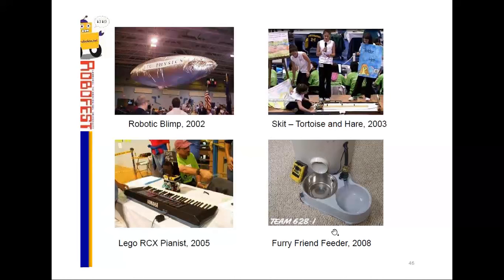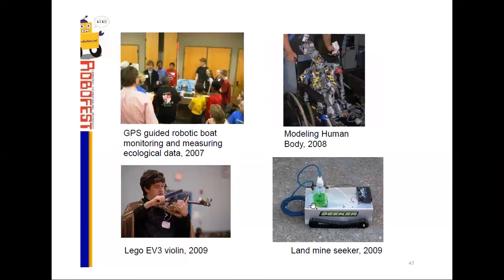Furry friend feeder. This was an example of how you can use robotics to take care of your pet. A GPS, a global positioning system guided robotic boat that had monitoring and measuring ecological data. A robot that modeled the human body. I remember this one. It was a Lego violin, which is very entertaining. It had really good sound, and it used all Lego sensors to create that sound. So it's very, very impressive.